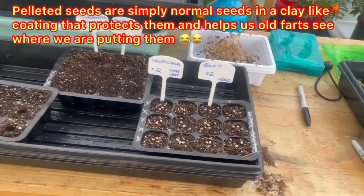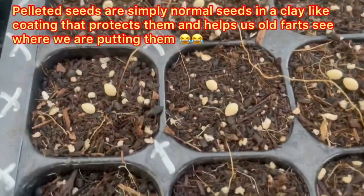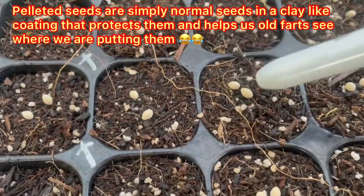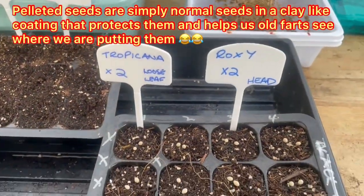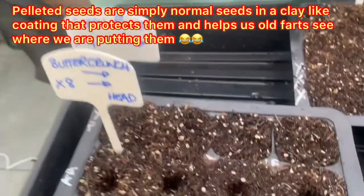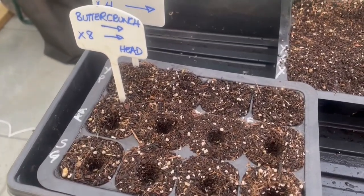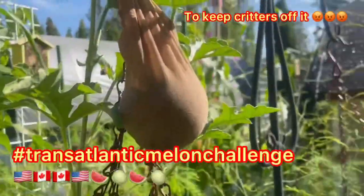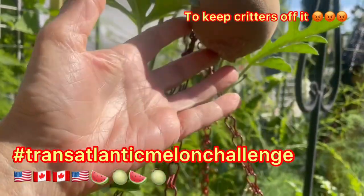So we've tried pelleted ones, and I'll show you the pelleted ones. So these little, where's my pen? These little egg-looking things here, they're pellets. So we're gonna try pelleted. So we've got Tropicana and Roxy, pomegranate and alfresco, green reef, and then these butter crunch here, these are just regular lettuce seeds. So we'll see how it goes. I can only try, right? Well, until I can find an alternative that's better for now, I'll just put my melon in a knee-high.